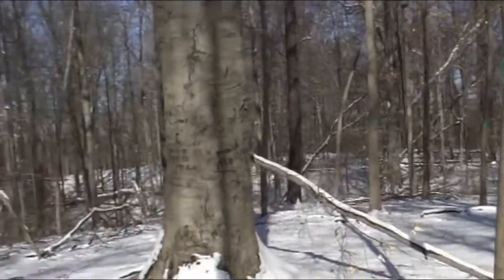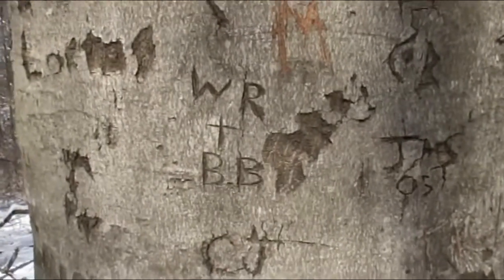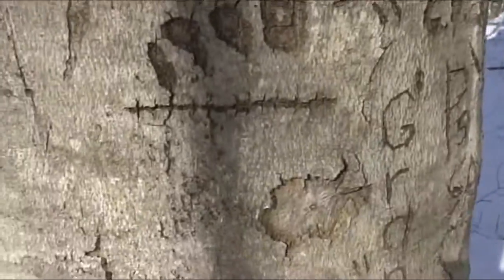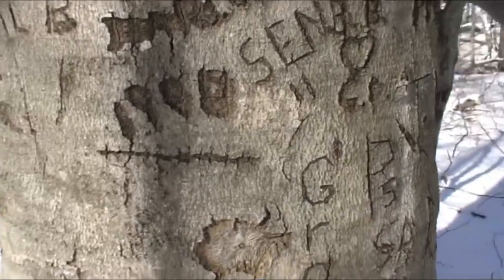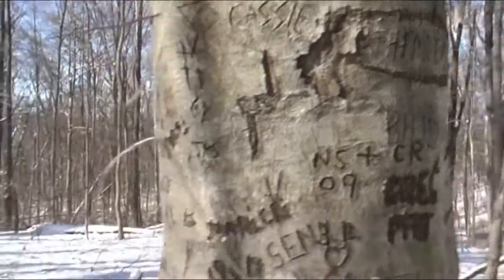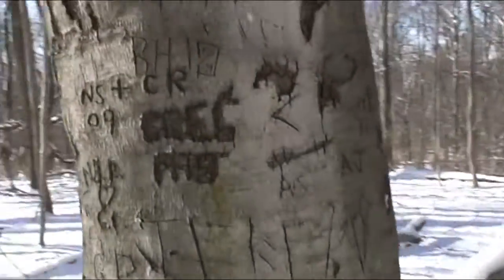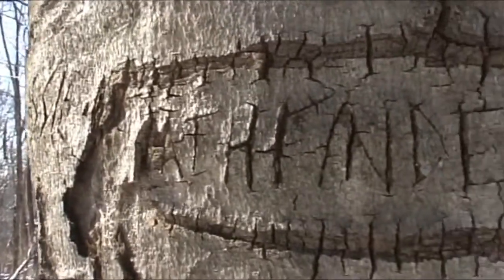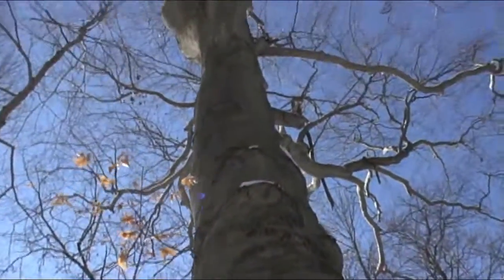We are at a high point up here. Here's the tree. Yes, WR and BB. Something from '05. Everybody has left their names. Oh, NW and BB apparently broke up with WR. Large tree though. Big stuff.